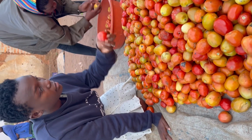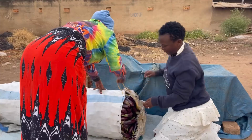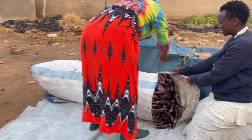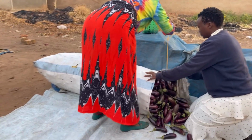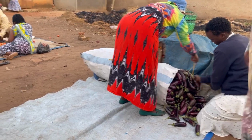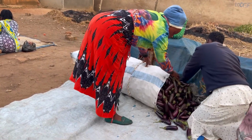Yes. So I pick out all the tomatoes I want. During the picking, you have to be sure that you are not going to pick all of them ripe. Some should be raw so that they don't go bad. So here are the eggplants we harvested. As a great farmer, I have come to the market to sell off my produce. What an exciting time. What an exciting moment.